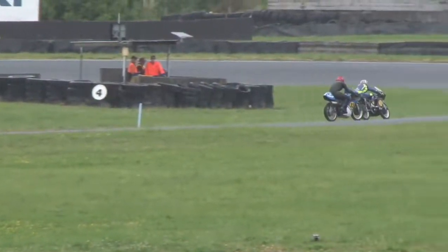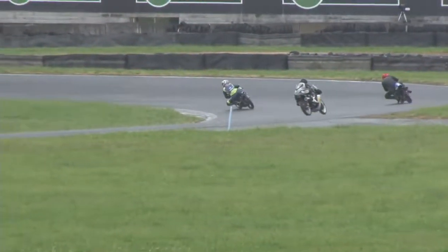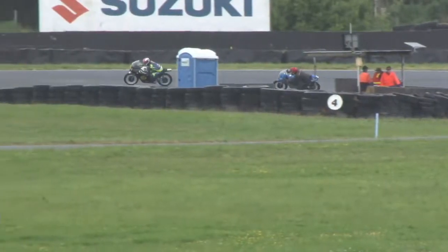Yeah, it's looking like we'll be ready for tomorrow morning, so it's a bit of a shame that we're missing out on this one race here, but having a good battle out there at the moment.